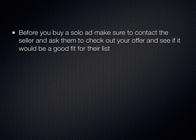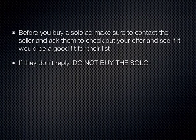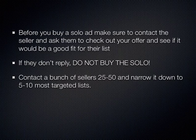So it's very, very important to actually contact the sellers before you send them money. If they don't reply, then do not buy the solo ad, because you're most likely not going to get your clicks and you're just going to get your money taken. So if they don't reply, don't buy the solo ads, and only give them about 48 hours to actually reply to you.